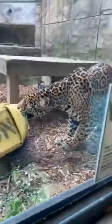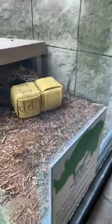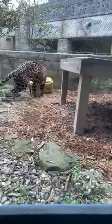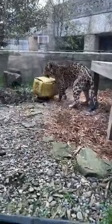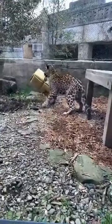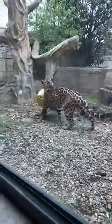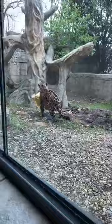So Mason wants to know, why do jaguars have spots? The way they hunt in the wild is they use camouflage, and they're more stalking-type predators. So that just helps camouflage them from their prey so that they can stalk their prey, and then they do more of a pounce. So that helps with that.